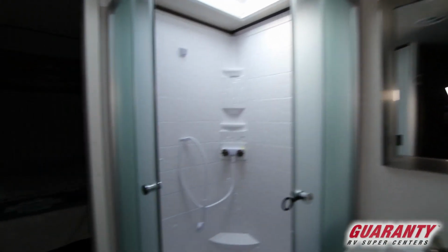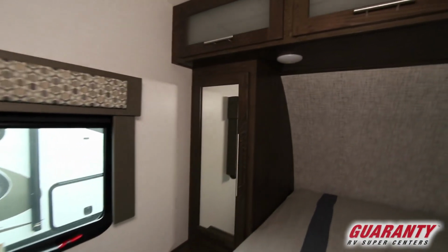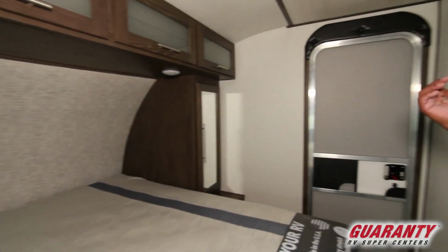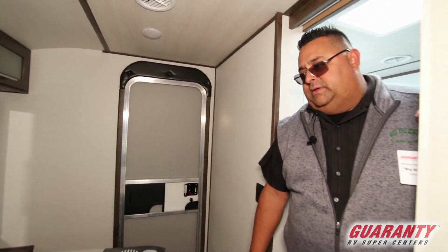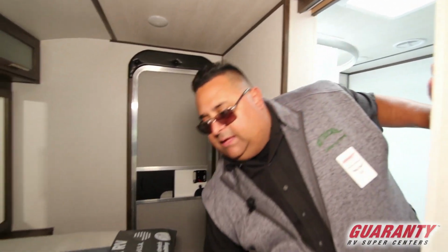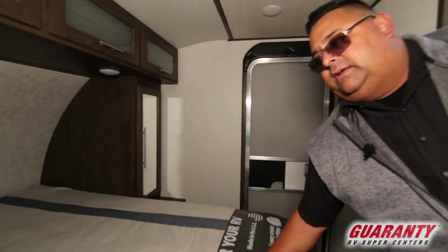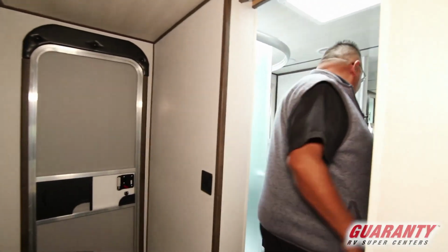And if you walk through, you go into the bedroom, which has a really nice mattress in there. Lots of storage, of course. And you've got an emergency door exit here. Vents up here to keep you nice and cool or warm in the season you're in. This one does have some storage underneath as well. And this mattress on here, like I said, it's a really nice, comfortable mattress. You'll be happy with it.